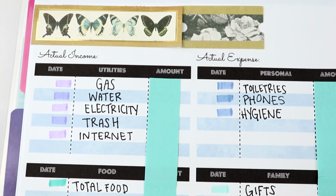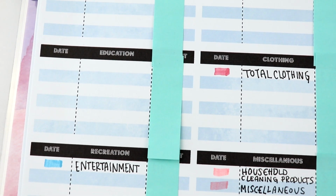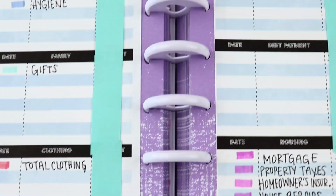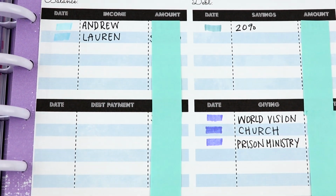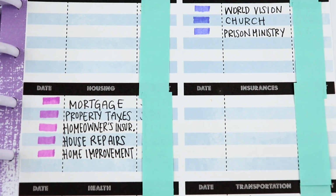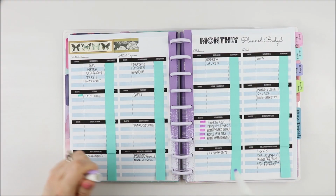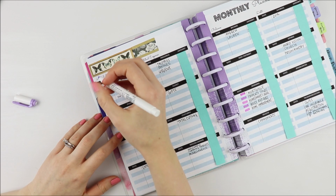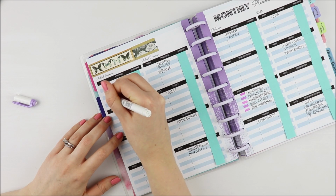I covered up these columns that have the dollar amounts with sticky notes, so I'm not giving away any personal information, but these pages are for my monthly budget. The categories I am using are utilities, food, recreation, personal, family, clothing, miscellaneous, income, housing, health, debt payment, savings, giving, and transportation. I'm going to use a different color highlighter to indicate each of the different categories that I'll be using to color code my expenses.